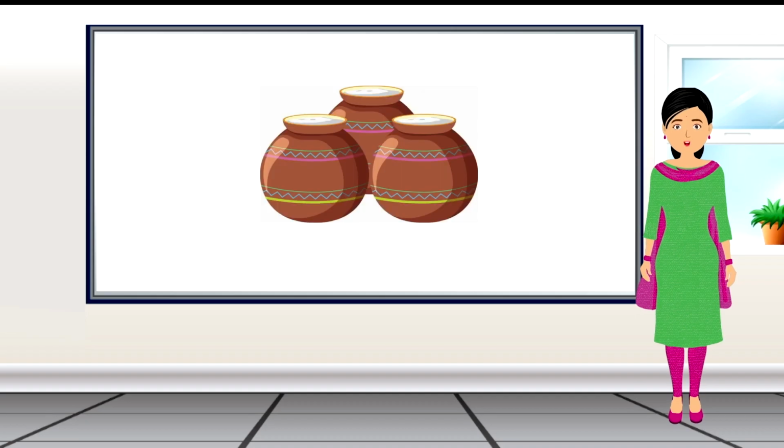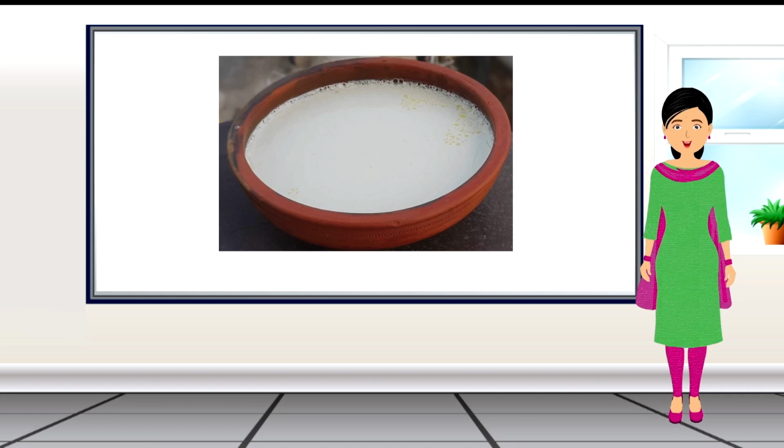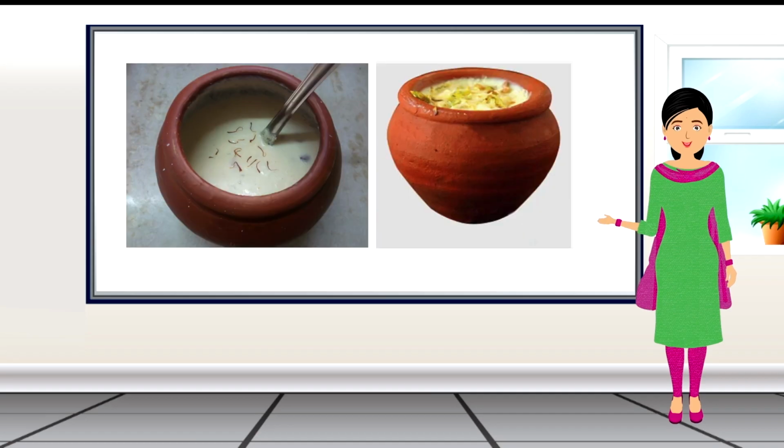In villages, clay pots are still widely used. For example, milk is boiled in clay pots because it keeps the milk fresh and adds a distinct flavor. People also set curd in earthen pots. It helps the curd thicken and stay cool naturally. Even plants love clay pots. The soil in these pots stays moist for longer, helping plants grow better. And have you ever tasted kheer or kulfi cooked in earthen pots? Cooking in clay pots gives these dishes a unique taste that we cannot get from metal or plastic containers.